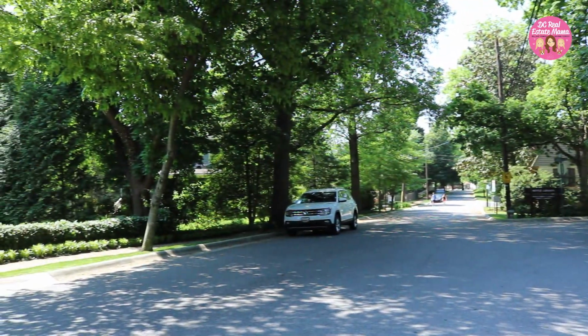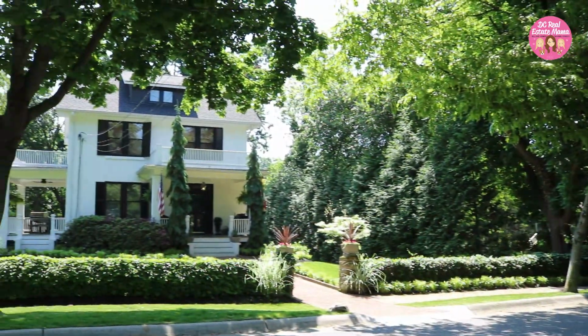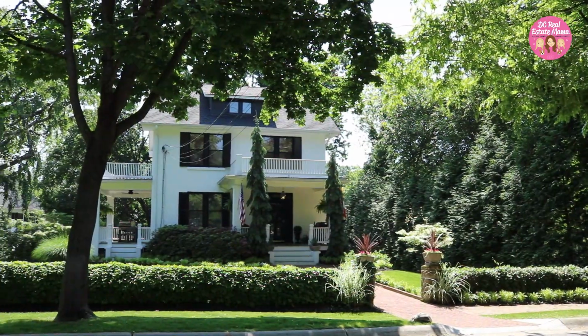So I would say that West Coasters, when they move to this area, like a couple places, almost to the exclusion of others. Kensington is one of them. Takoma Park's the other, and we'll talk about that at another time. But I would say Kensington is definitely an area that ranks high on the list for West Coasters.